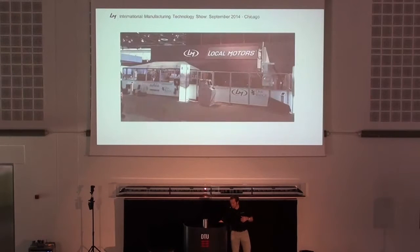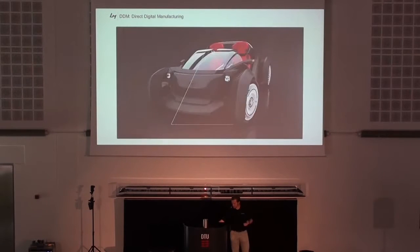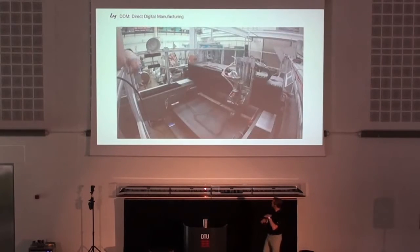From this result, we then went ahead and we partnered with the Oak Ridge National Lab in the United States and a gantry manufacturer called Cincinnati. And we built a container-sized 3D printer, probably the size of this floor here. And we went to the International Manufacturing Technology Show and we 3D printed a car. So it took 44 hours to lay the 136 different layers.